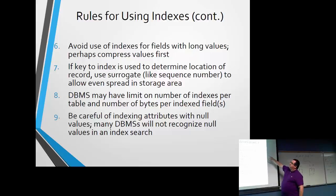All right. Avoid the use of indexes on fields that have long values. Like we're talking text fields that have a megabyte of text. Don't index that. That's just bad. It just takes up room for nothing, and it's not going to give you any performance gains. It's like that guy who's trying to get gains, but all he's eating is Big Macs. It's just fat.